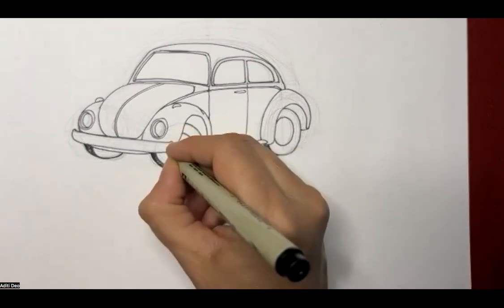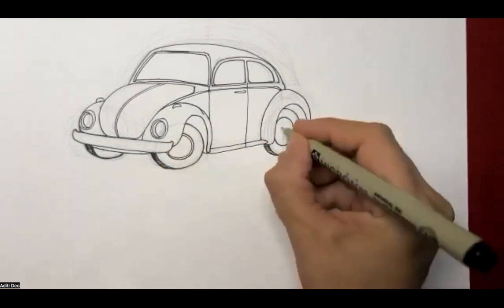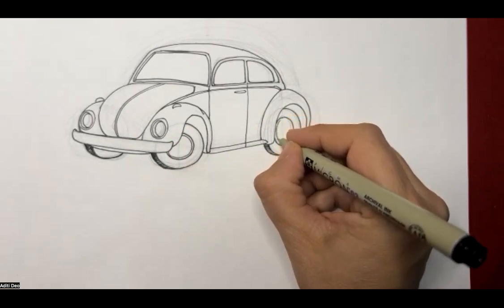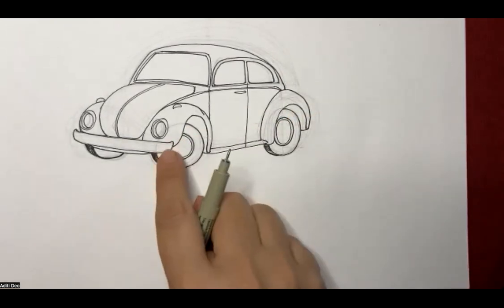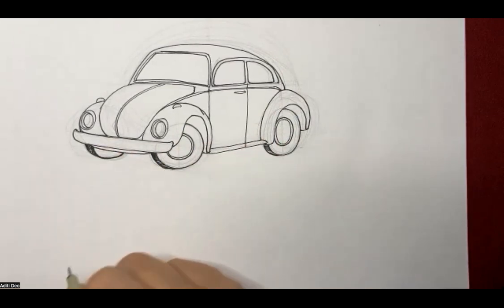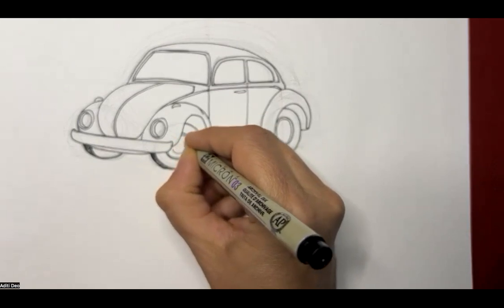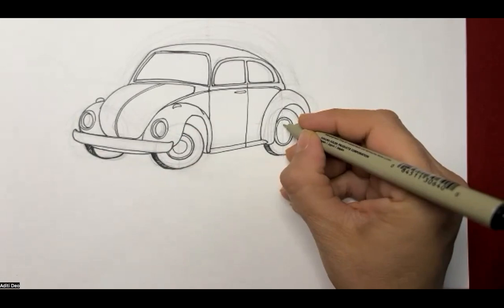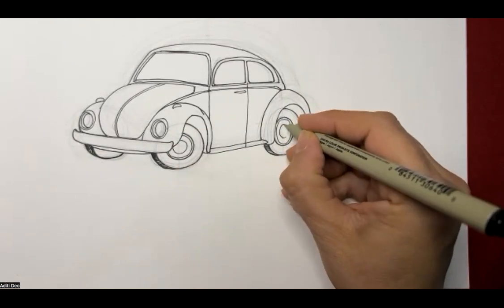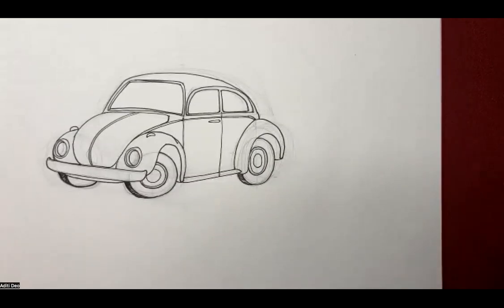Now this is called the rim. So in order to draw a good rim, just draw smaller ovals or smaller circles on the inside of these two tires only, not this tire. And then maybe another small circle right on the inside. And over here, we will draw an oval. That's it. That should do it. I think our car is ready now.